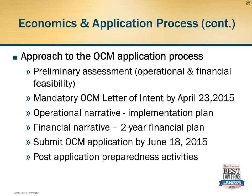The letter of intent, and I've labeled it mandatory because without a letter of intent being submitted by April 23rd, you won't be able to submit an application. So that's a hard date. You want to, if you're interested, make sure that a letter of intent goes in.